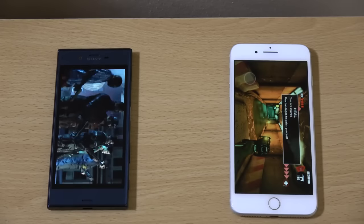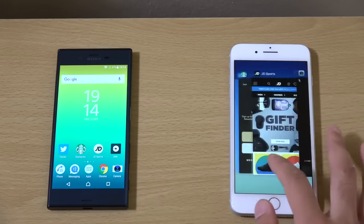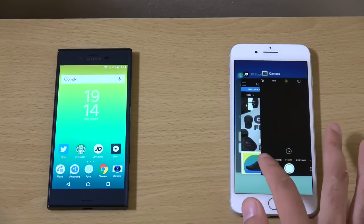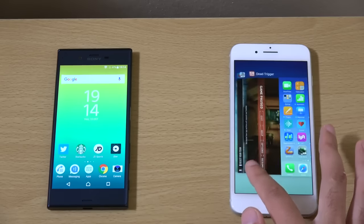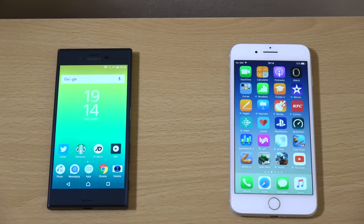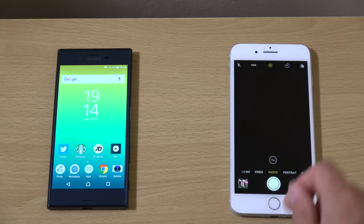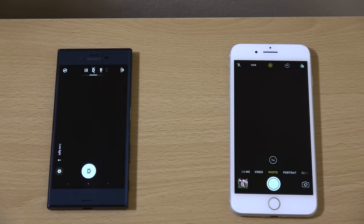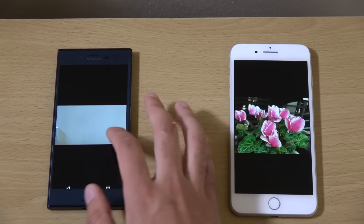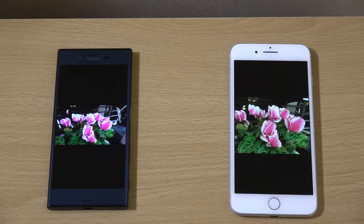And let's go to Dead Space. Oh, straight back in there. Very nice. So you can see the multitasking is very good here, if not perfect. Not perfect, but that's what I mean. You know, it's very good overall. The iPhone is slightly better though, on 3 gigs of RAM, probably because of the iOS, which is very optimized and all that. So we're going to have a look here at the camera. How do they compare here? Sony's going with the 23 megapixel versus the iPhone's, which is 12 megapixel.